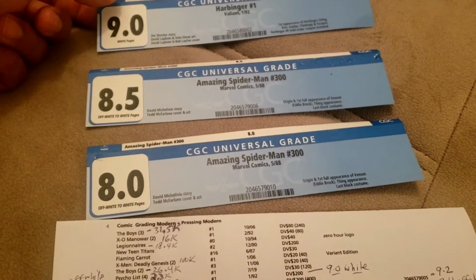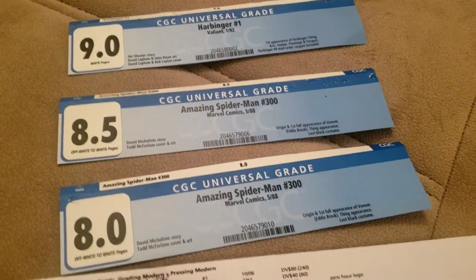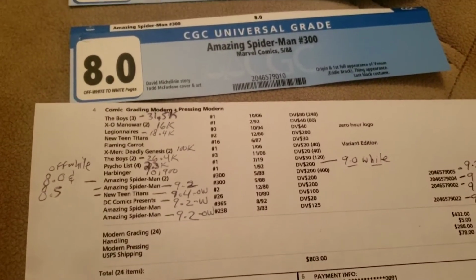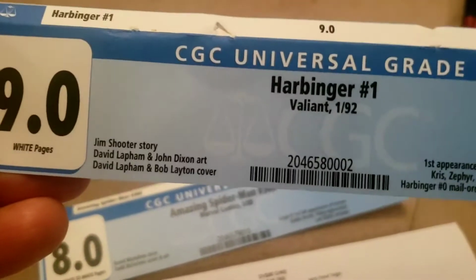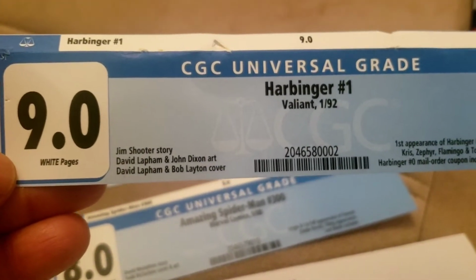But these are some books that I had, and in this box there's going to be 7 of them. 3 of them I cracked myself, and 4 of them I'm having them crack. So this is one of them. This is Harbinger number 1.